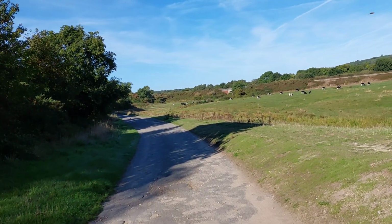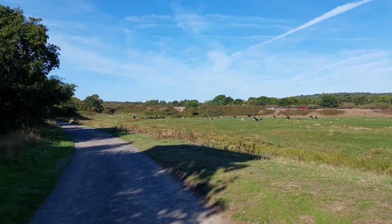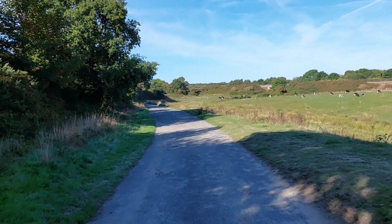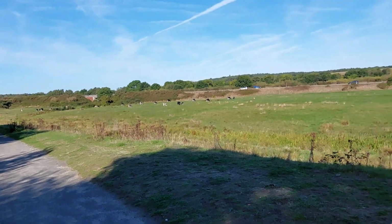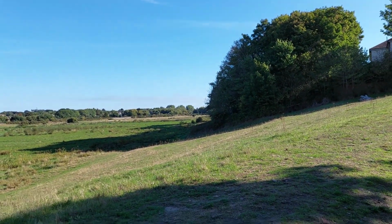There's quite a few woods and forests along the way, so I reckon I should easily find somewhere to wild camp tonight, all being well. One way or another I'll find somewhere to camp tonight.